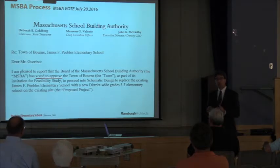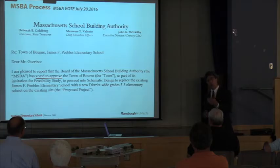So it's a very, very significant, very, very important milestone for the town, which gets us closer to realizing that very, very significant grant from the state.